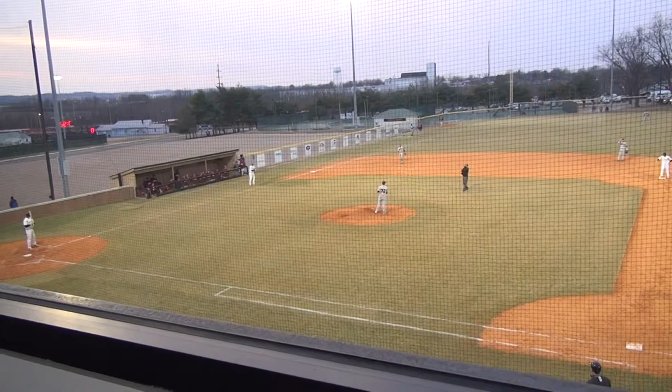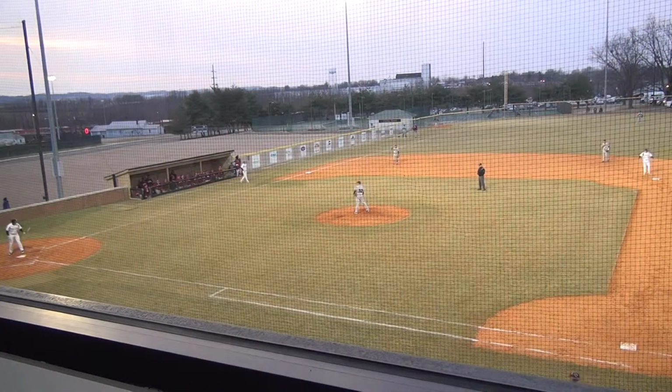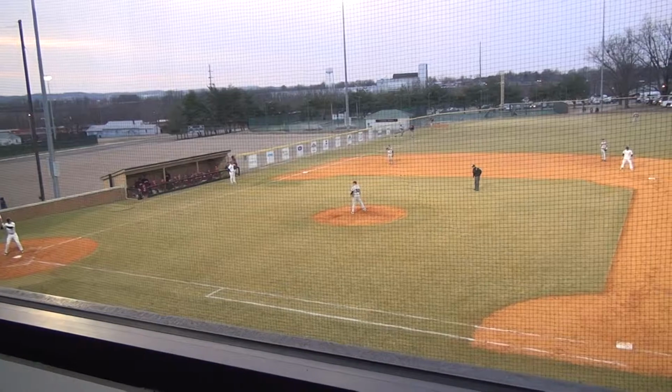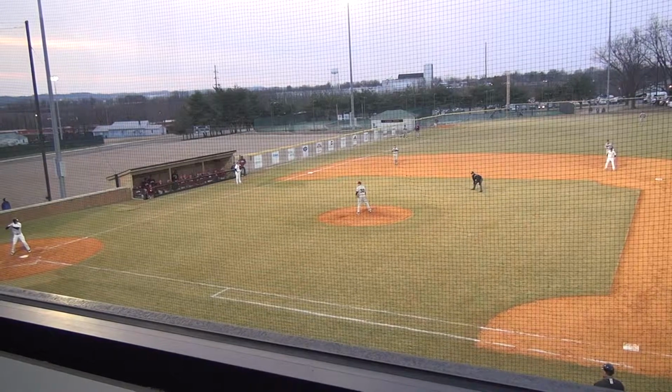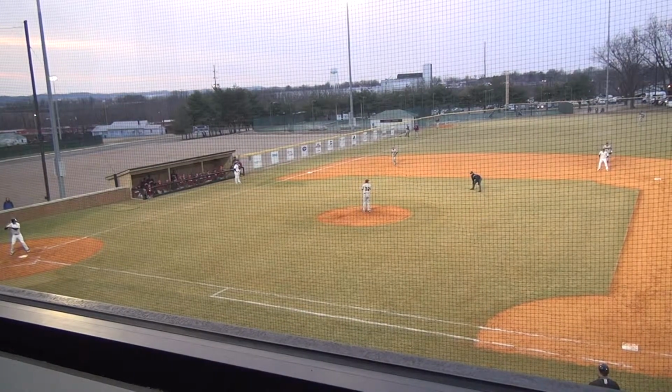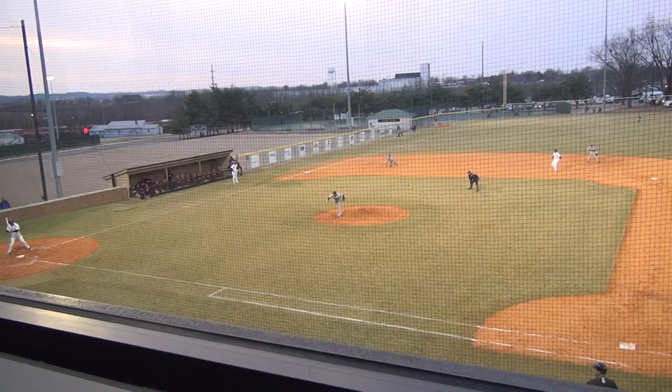That first baseman, Mason, was very relieved that was a foul ball. He was watching it all the way. He had no chance to catch it. And if that had gone into that corner, it would have been big trouble for the Pioneers. It would have been a lead for the Colonels, too. I would take that. Collette, the sophomore, working 0-1 to Cook.